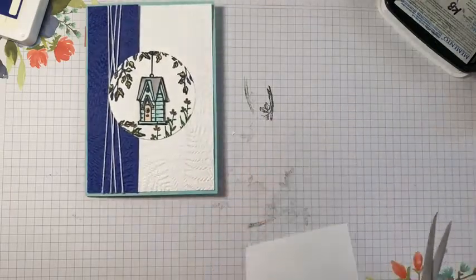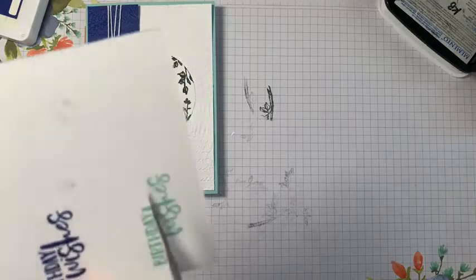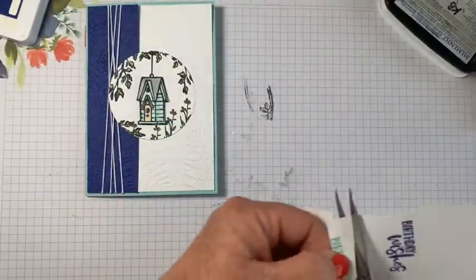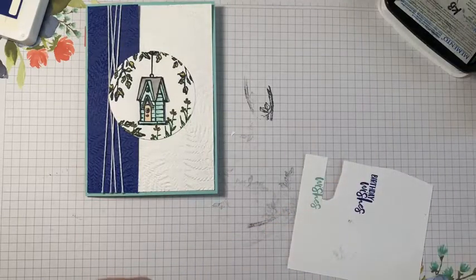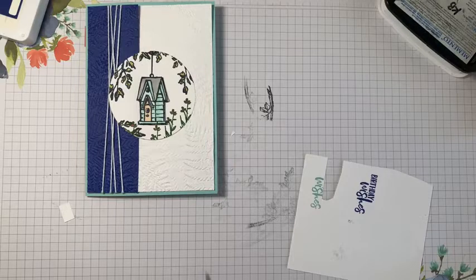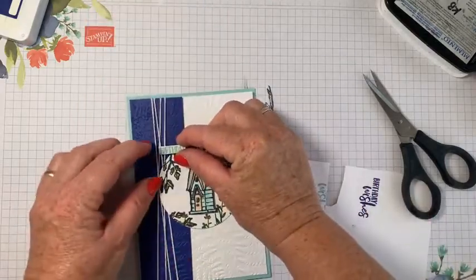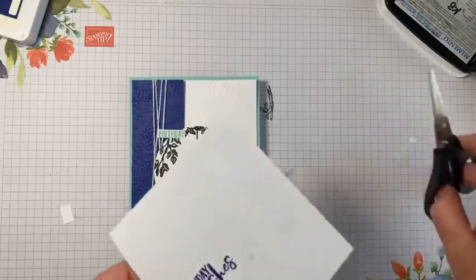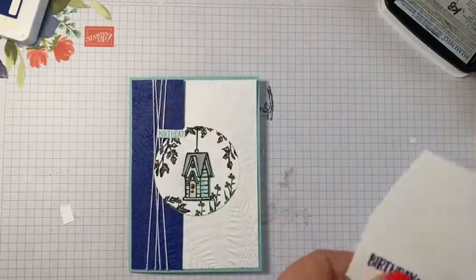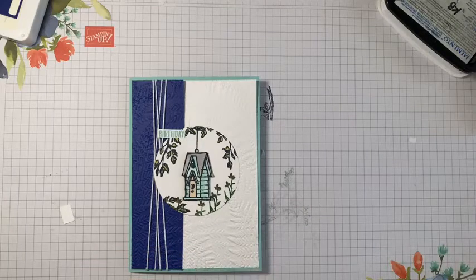So we are going for, I'm going to try this. I don't know if this is going to work, so do bear with me. I'm going to cut out birthday. And if it doesn't work, we'll try something else. It was difficult to cut the end of that because it was right up against the next bit. So we're going to put birthday, and then wishes we're going to cut out as well. And I will have a look and see what that stamp set was.